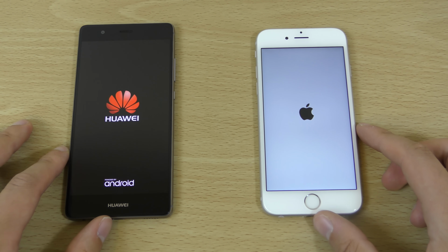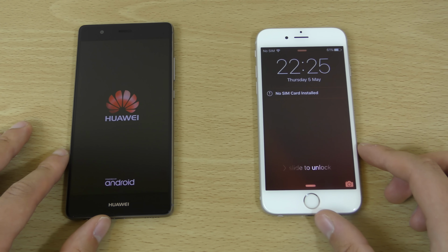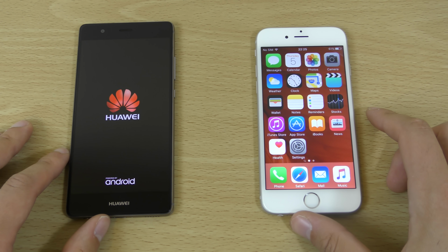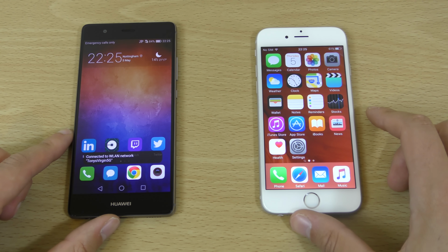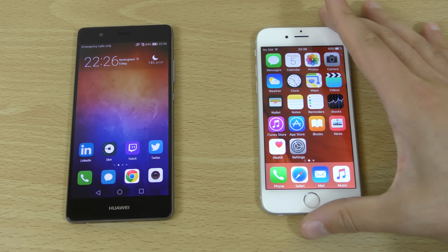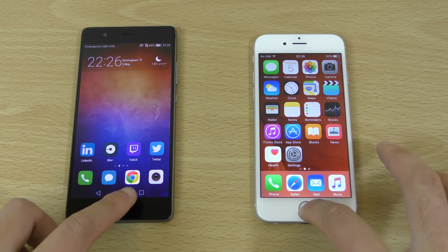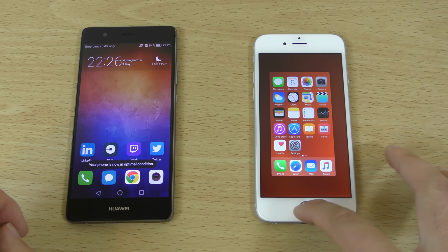We can start off with the apps opening, and that should be quite interesting to see how the Kirin 955 compares against the Apple A9, which is obviously nearly a year old now in the iPhone. But you can see the iPhone still does boot on first here, which is very good. We can just open up some apps and see how they compare. You can see everything should be closed down here.